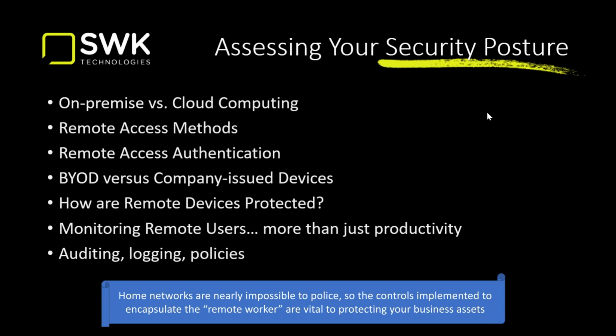But beyond that, how are you policing what they're doing with the information that they have in hand? Especially when you're looking at a bring your own device, they're downloading a spreadsheet that could have non-public information out there. How do you know they're not downloading that, attaching it in their personal email account and sending it off to folks?